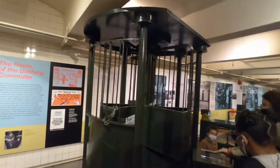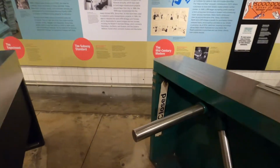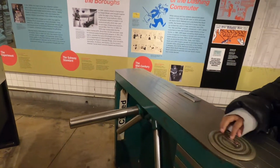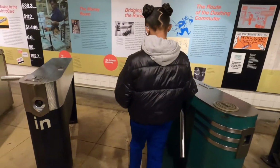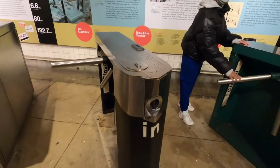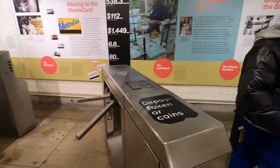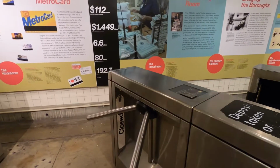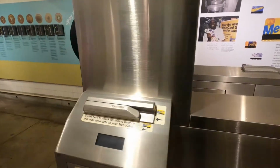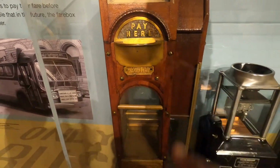What about these, guys? Look at these old turnstiles. Not old, but like fairly old but new. No? Close. And as you guys know, these are the new subway station turnstiles that we use. This one is pretty cool, guys.